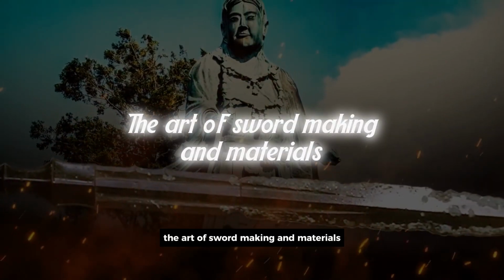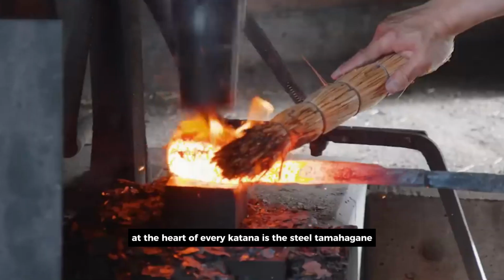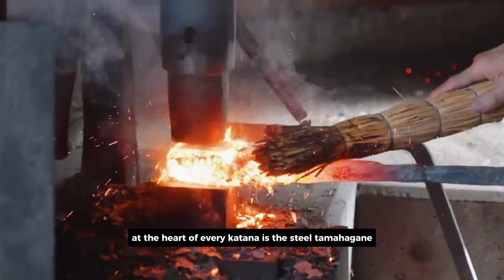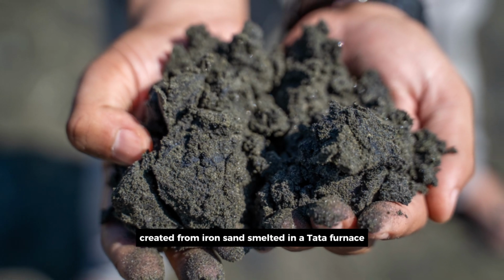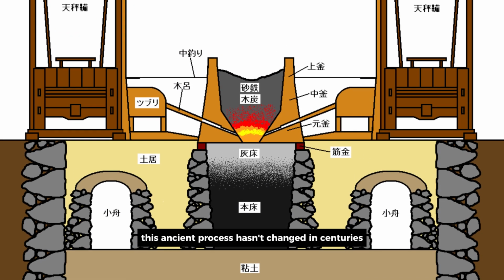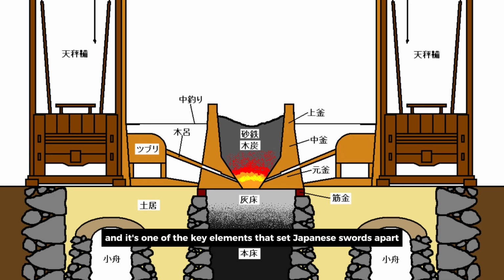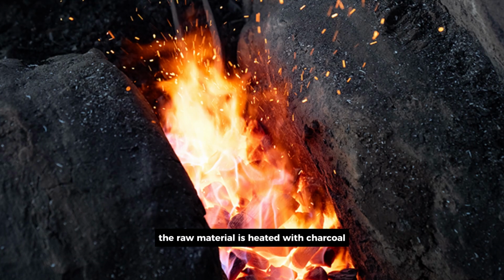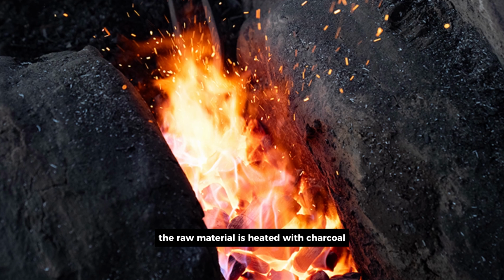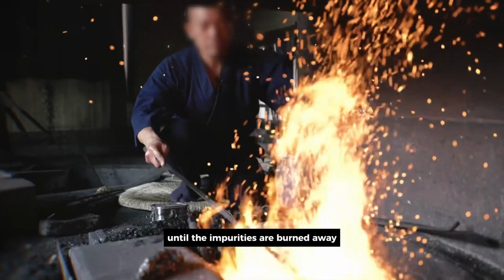The art of sword making and materials. At the heart of every katana is the steel tamahagane, created from iron sand smelted in a tatara furnace. This ancient process hasn't changed in centuries, and it's one of the key elements that set Japanese swords apart. The raw material is heated with charcoal until the impurities are burned away, leaving behind a pure form of steel.